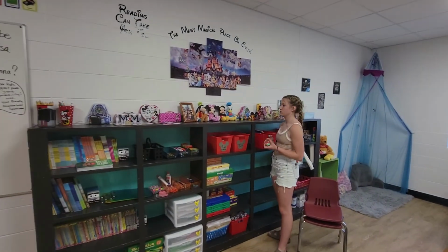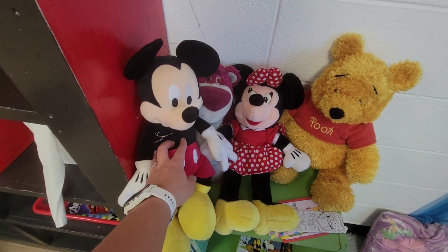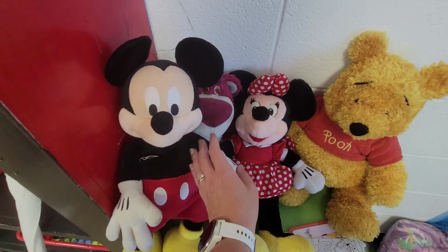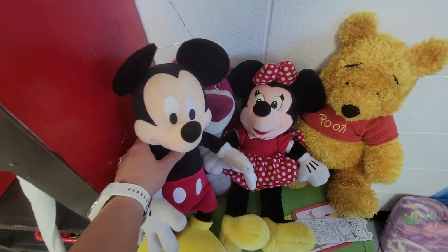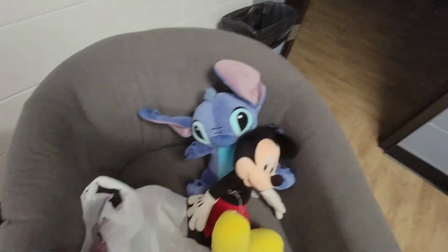So I have little Mickey and Minnie up there. But then I have a big Minnie right there. And so now we have one the same size as each other. They're obviously not made in the same year. His face is a lot cleaner and newer. Hers isn't dirty, but it's a different color. Anyway. And then those are the pillows I got. Throw pillows.